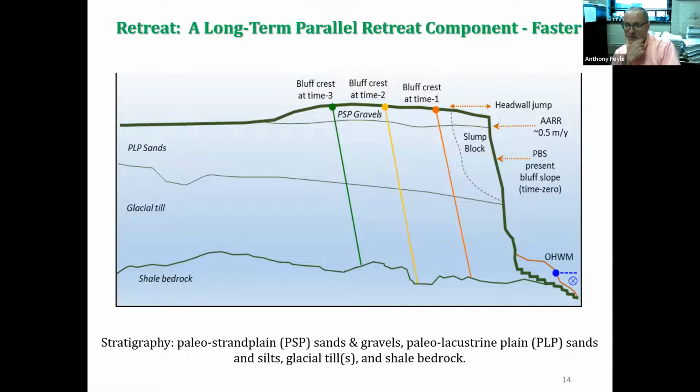So when we think about bluff retreat, we've looked at this a little earlier, but another way of thinking about it is you can think of a bluff retreating over time. So this is today's bluff face here, the crest. This is after some time 1, time 2, time 3. We've talked about over the long term, it looks like bluffs might retreat in a parallel fashion. Okay, so very simple geometrically.